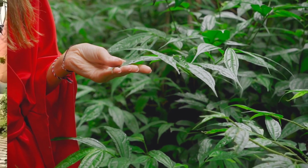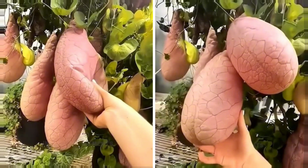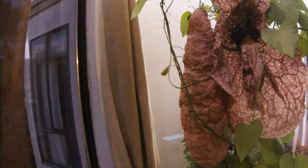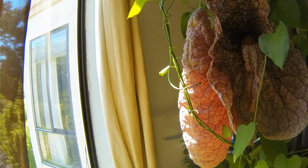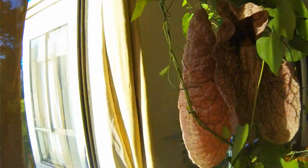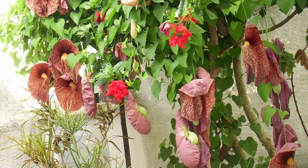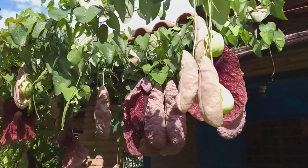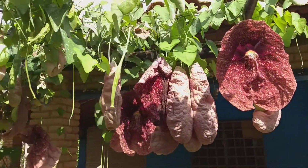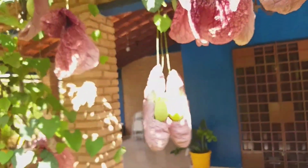Now we're going to show you a plant that doesn't look like any external part of the human body, but which looks very similar to an internal organ. Native to Brazil, Costa Rica, and Panama, this fantastic ornamental plant is a vigorous perennial vine, popularly known as the giant pelican flower. It blooms from spring to fall, and its distinctive flowers are its main attraction, although its foliage is also dense and beautiful, suitable for covering fences or other structures, making it a great choice for people who want to give their gardens a striking and special look.